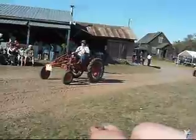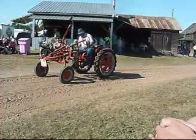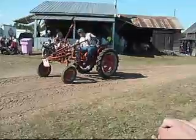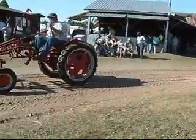This is a 1953 Allis-Chalmers Model T, a 9-horsepower tractor. That's owned by Tom McGiffin from Rice Lake, Minnesota. Tom is a tractor puller. He goes to a lot of shows and tractor pulls, and has fun with his toys.